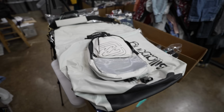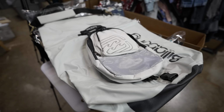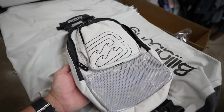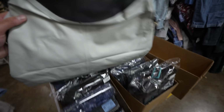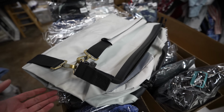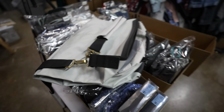Not bad. Sold this Billabong duffel travel bag for $22 plus shipping. Came with this little detachable bag here. Still selling quite a few of these bags. Really cool. I don't really have any use for any of these bags, otherwise I obviously would be using them more. But just happy that this is going to go to someone that's going to use it.